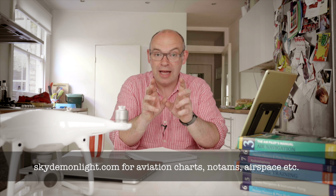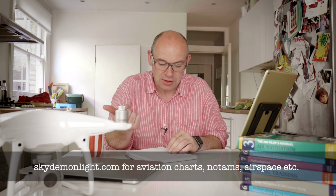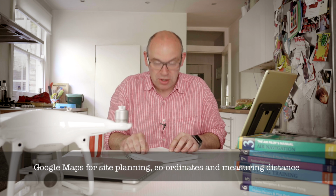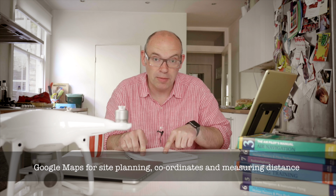If you can get used to using that bit of software, it's all free. You'll save yourself a bit of time when you get to the course. And also understanding Google Maps, which is a surprisingly powerful tool. I didn't really realise that you can measure distances in Google Maps, and you'll be doing that all the time, because when you do a site assessment, you need to know how far you are away from the nearest house, and you can do that in Google Maps.